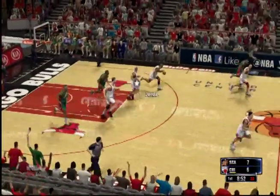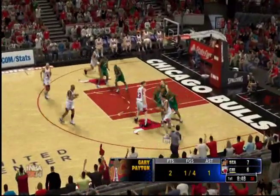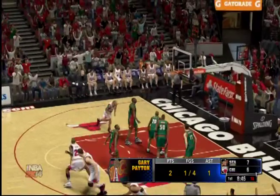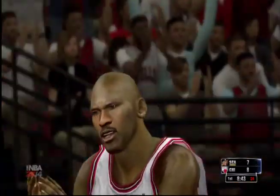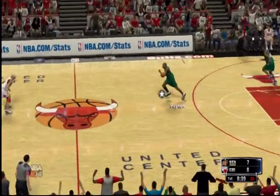Payton can't get that one to fall. I don't know if it's just me, but he's looked a step slow since the start of the quarter. His shooting has really suffered. And Jordan gets it to go. 4 or 5 shots have dropped for them already. Not a bad way to get things started.